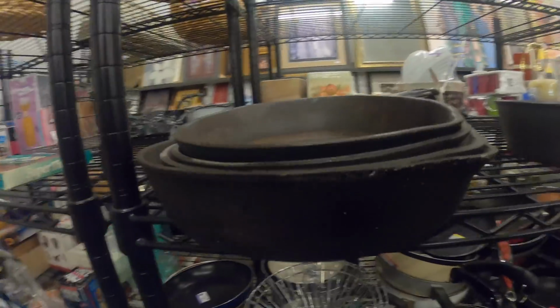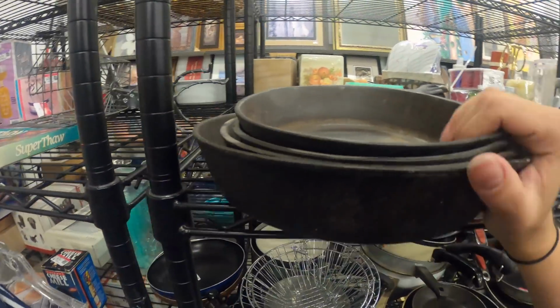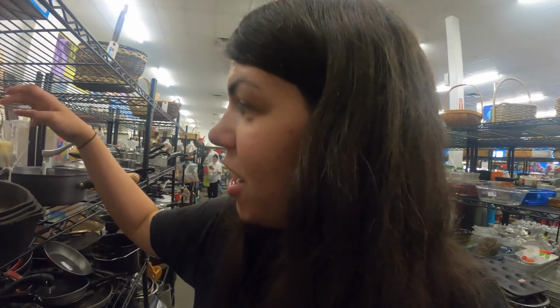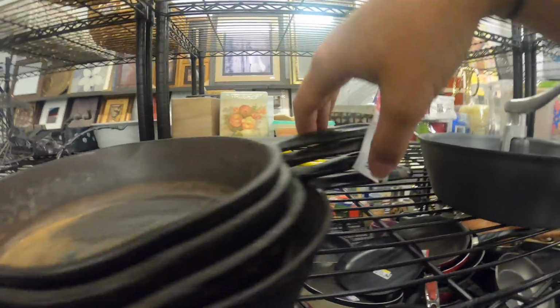So I've done it. I found find of the day, no questions asked. I have found a set of 4 Griswold cast iron skillets. Holy cannoli. These are in beautiful condition. Oh my God. Like one of these pans sells for about $100. They're $34 for the whole set, but I'm gonna use a coupon on them. Yeah. These are coming home with me. This is like find of the year. I never thought I would ever see these. I'm shook. I'm legitimately shook.